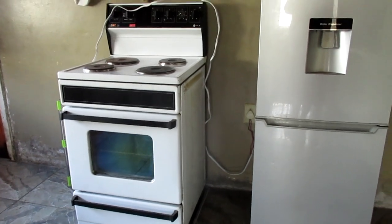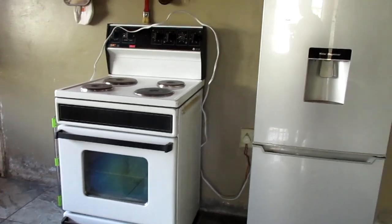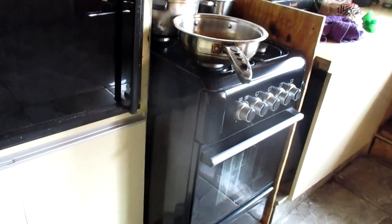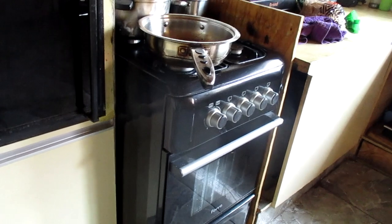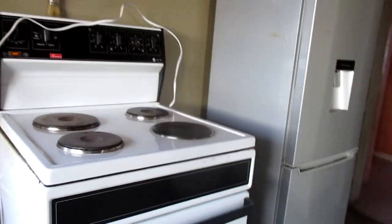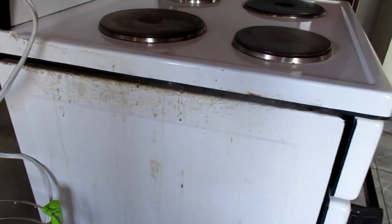So we have two stoves here in the house, an electrical one, which is this one, and the other one is a gas stove. We got the electrical one from our church. It was just sitting there in their storage room, and they decided to give it to us. So we mainly use the gas stove just to save on electricity, especially when electricity is low.